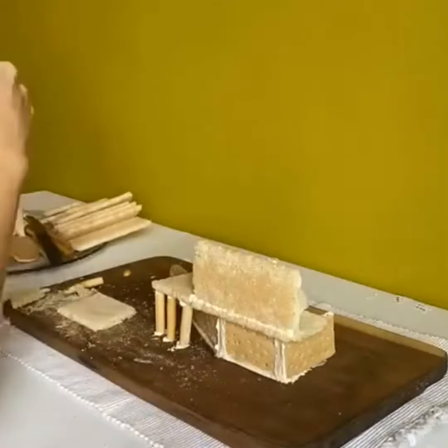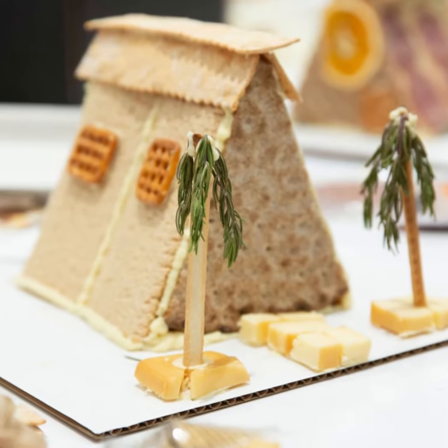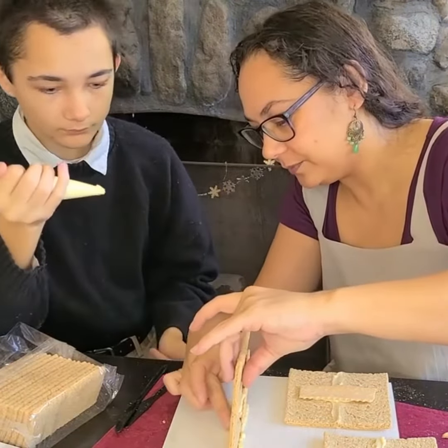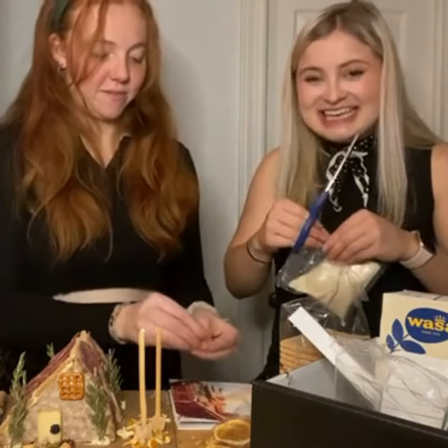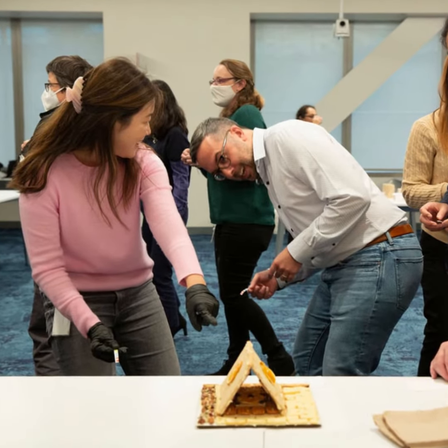You can customize it to your dietary needs to make a fromage cottage or even a veggie villa. They're the perfect hands-on activity to do with family or friends, to serve as an appetizer before a holiday meal, to gift to your favorite foodie, for a festive team-building event, or even as a unique date night.